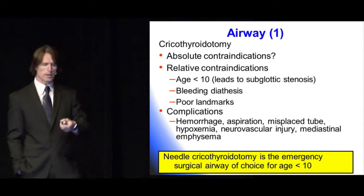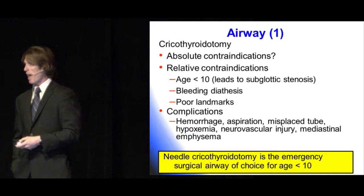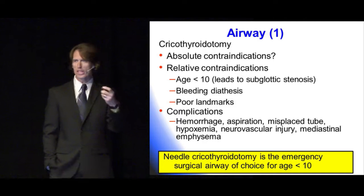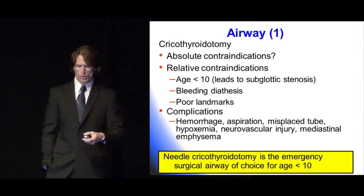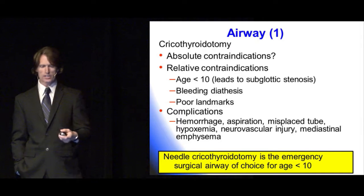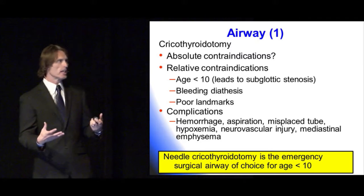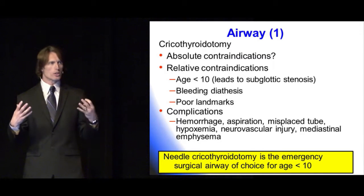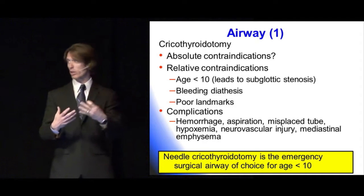So, cricothyroidotomy, it could be a trick question. Are there any absolute contraindications? Actually, no. If you have no other means to secure an airway, you need to do a surgical airway, but depending on age group, it may change the way you're going to do it. So relative contraindications, age less than 10, could lead to subglottic stenosis. Also, we know that in the very young, the cricothyroid membrane may be the strongest structure in the airway, and violating that could actually result in a collapsed airway.